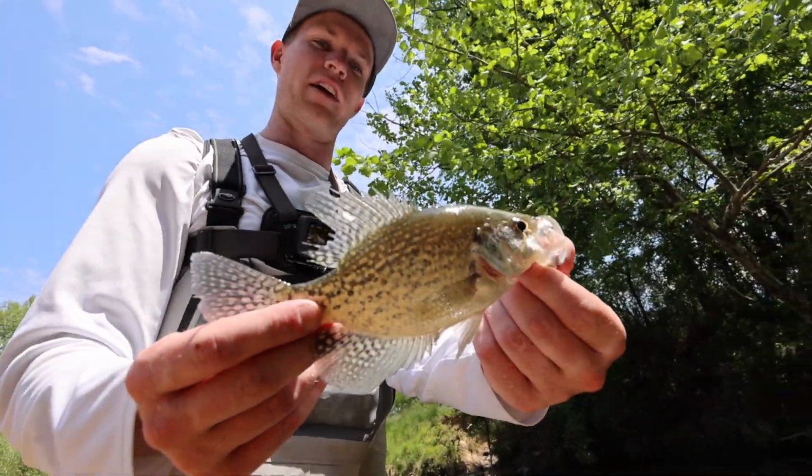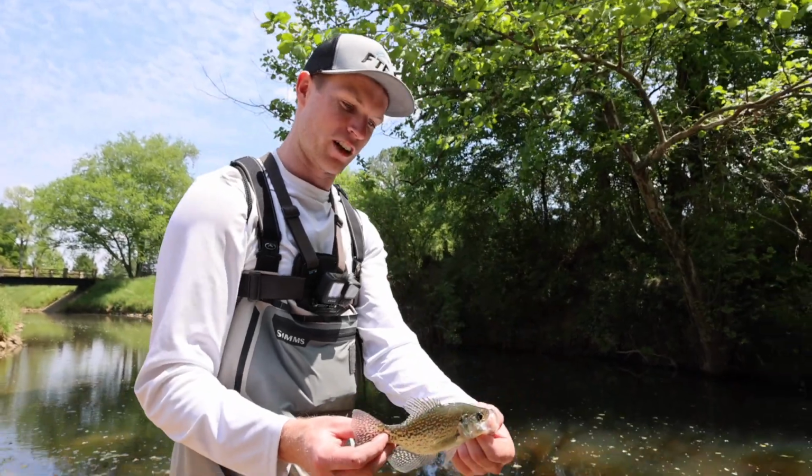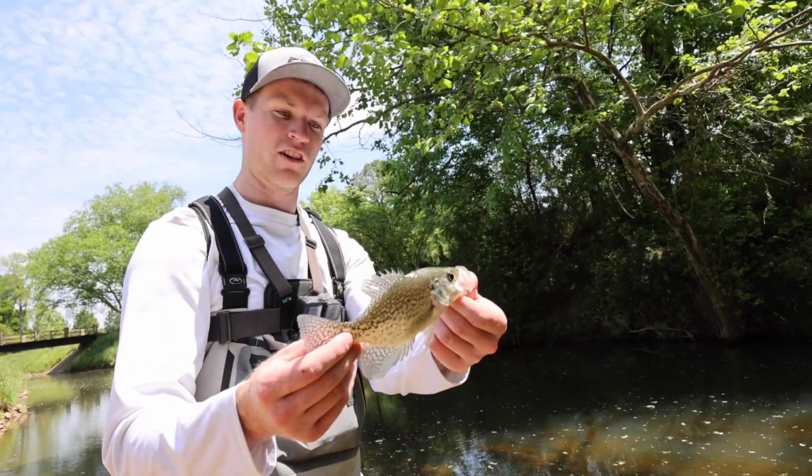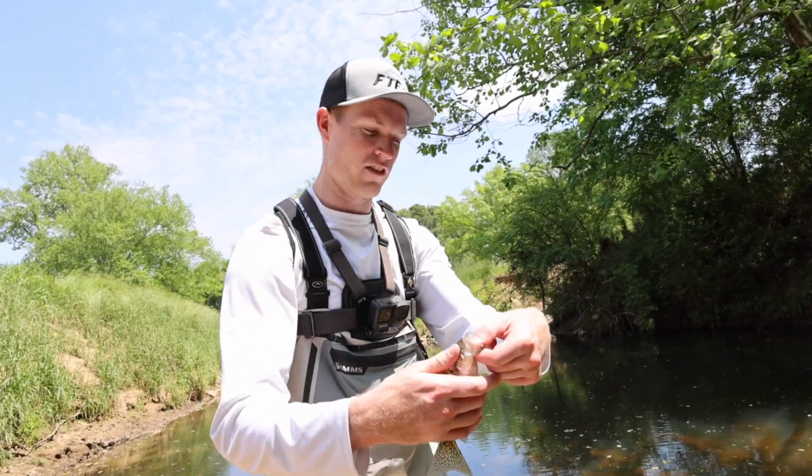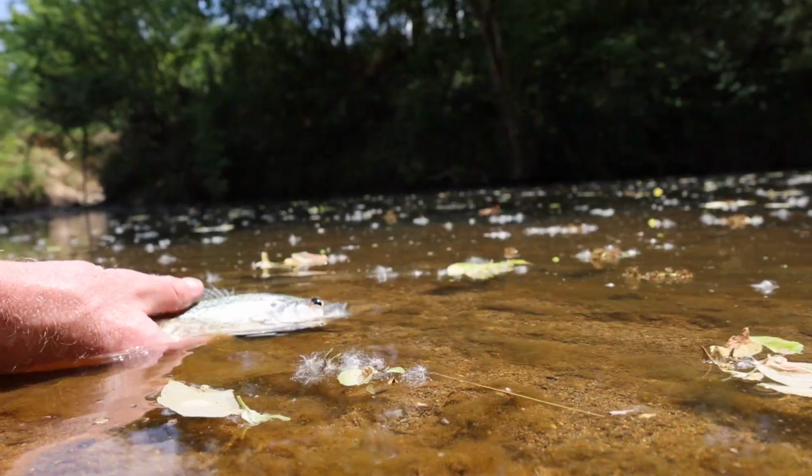That's always one of the fun things when you're fishing a creek. You never really know what you're gonna catch. You get a lot of little panfish. Crappie is not something I usually catch, so it's cool to see that these guys are living in here. Thanks for the munch there, little bud.